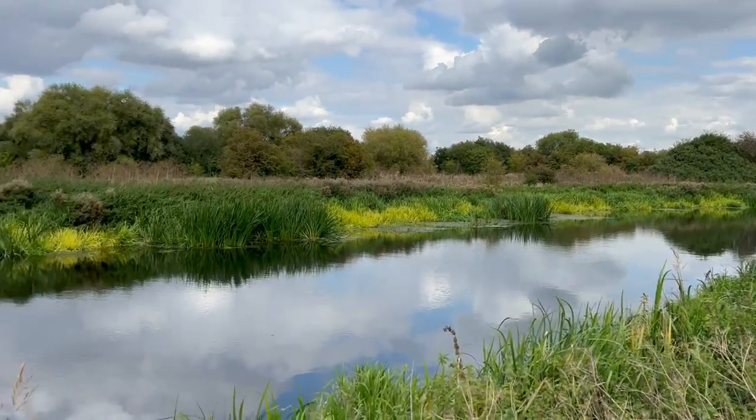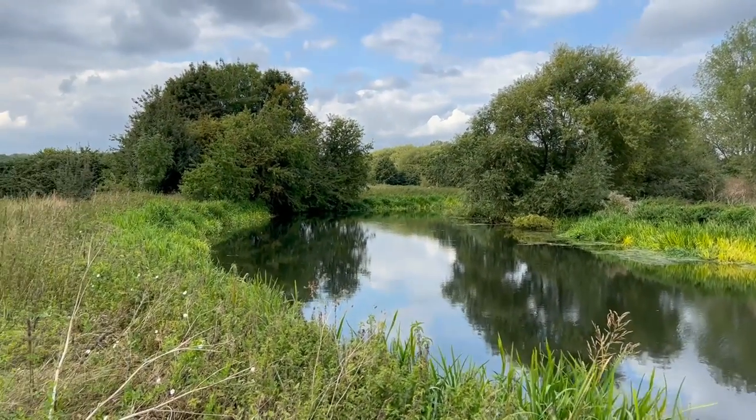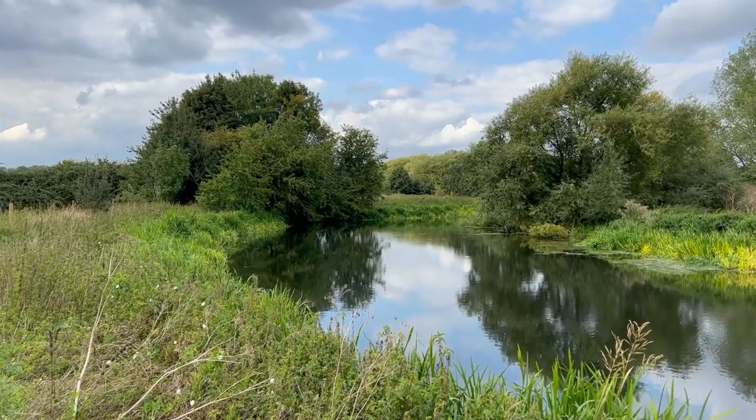I've walked up this way since being at the marina, heading towards Cook now, bending the river, so it's going to be interesting to find out where it goes.